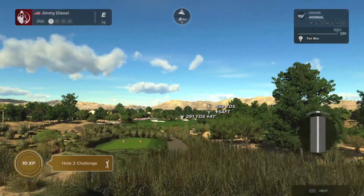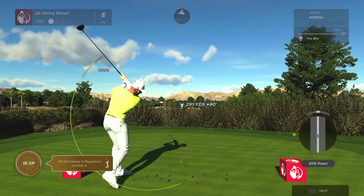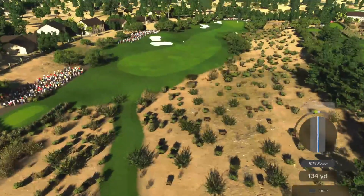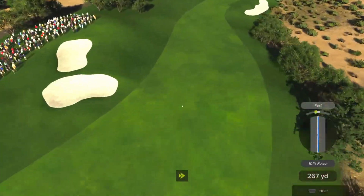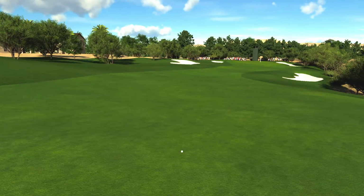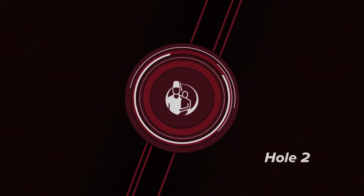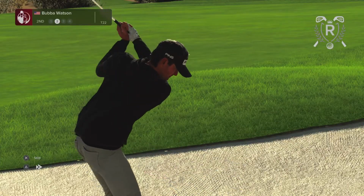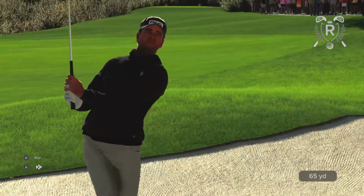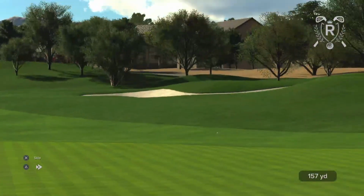The second at TPC Summerlin is a par 4 measuring 469 yards from the back tee. It plays slightly downhill, so a strong drive here will set up even just a short iron approach. However, there's a huge waste area to the right, so accuracy off the tee is required. The smart option here is to lay back with the 3-metal and give yourself a full shot in, and also take 1 club less into this green as it will release down the slope.